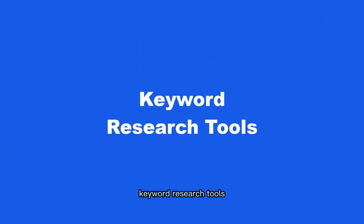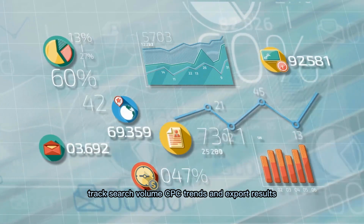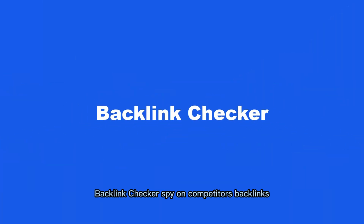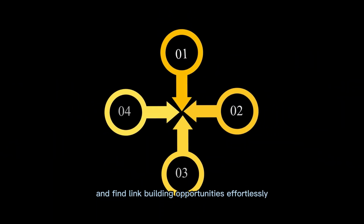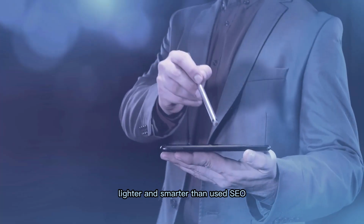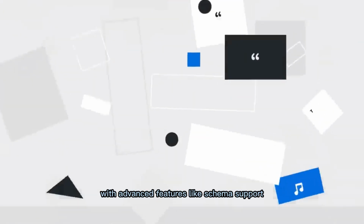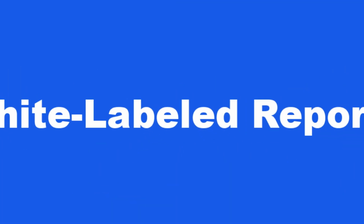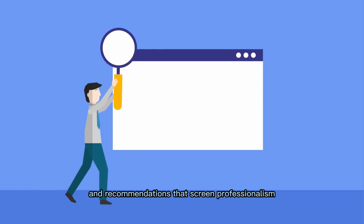Keyword Research Tools. Access real-time data from Google Autocomplete, track search volume, CPC, trends, and export results. Backlink Checker. Spy on competitors' backlinks and find link-building opportunities effortlessly. WordPress SEO plugin. Faster, lighter, and smarter than Yoast SEO, with advanced features like schema support and affiliate deep link hiders. White-labeled reports. Impress clients with branded SEO audits and recommendations that scream professionalism.